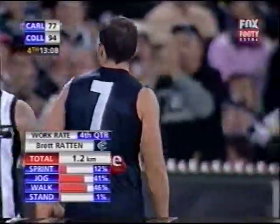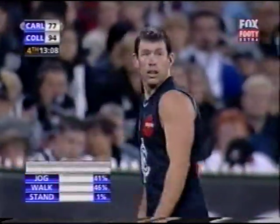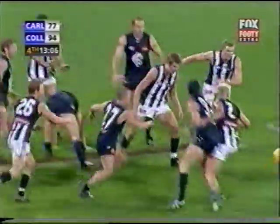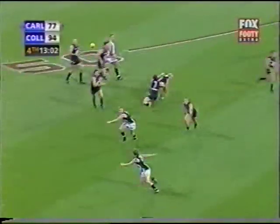Ratton feeling the effects, one would suggest, and those figures would suggest. Yeah, the walk in, knock on the knee. Yeah, the walk in this quarter, Dennis, he was, what was he, about 1% till three-quarter time. 46% of this quarter so far he's been in walk mode. Buckley looking to shark it, couldn't succeed.